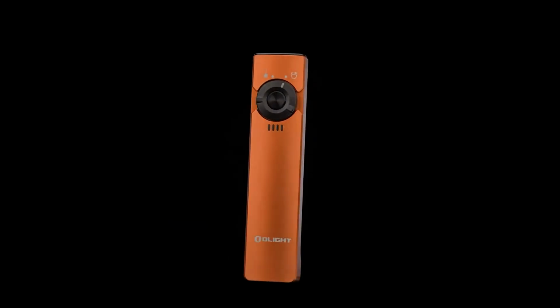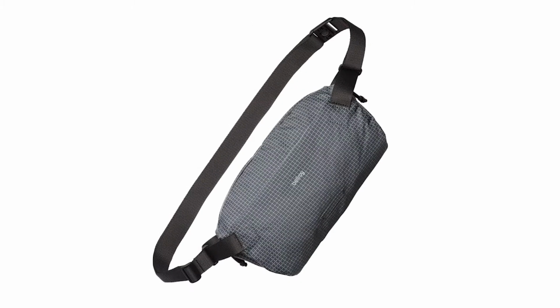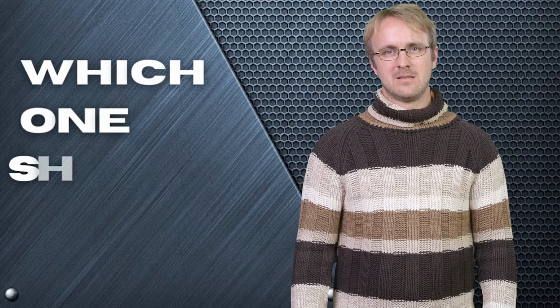The OLIGHT flashlight? The Gerber Gear utility knife or rolling square charger cable? Perhaps the Bellroy sling bag or the EXOTAC lighter? Which one should you buy?